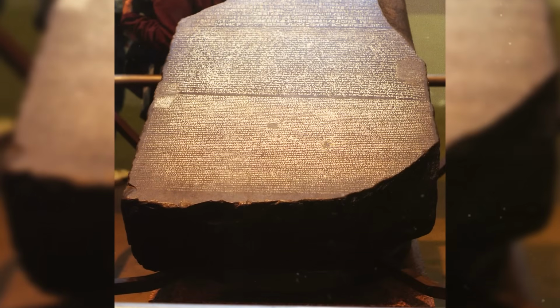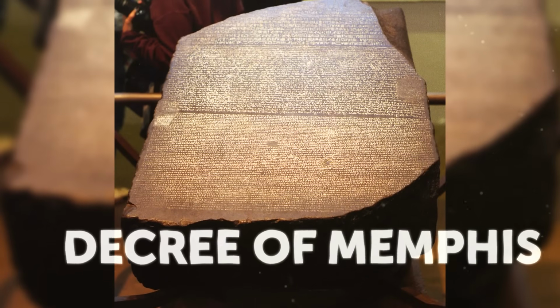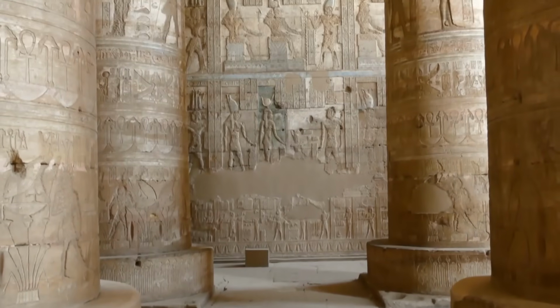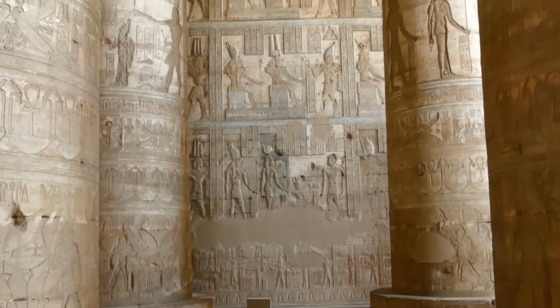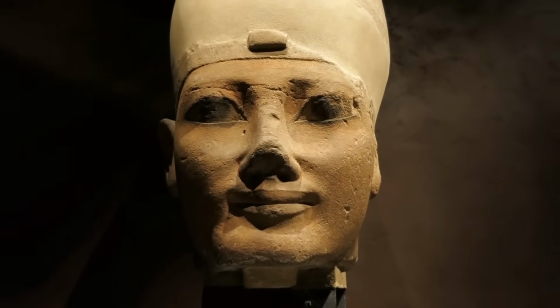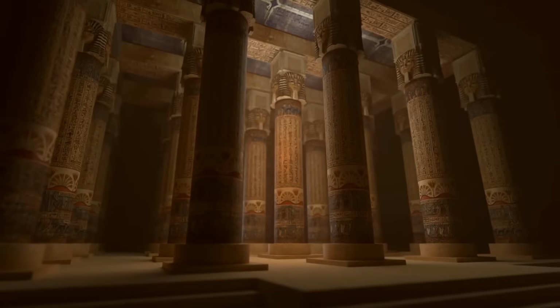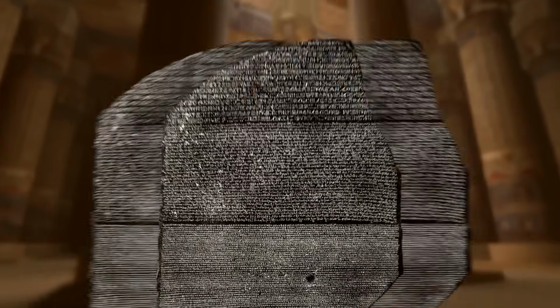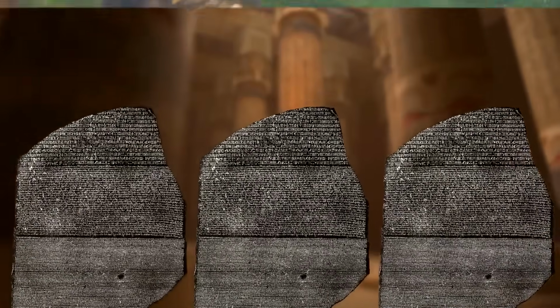The stone slab is today known as the Decree of Memphis. The Egyptian Council issued it in this city in the year 196 before current era. In it, they expressed their loyalty to the pharaoh. They erected identical stelae in temples all across Egypt. The Rosetta Stone was just one copy of them, but its content is less important than the fact that Champollion's translation gave these ancient peoples their voice again.